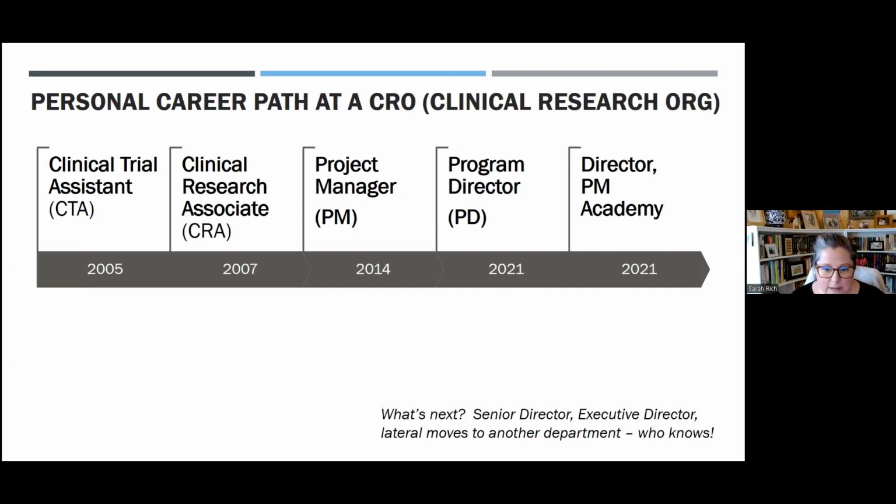And I thought you guys might be interested in what the pay looks like for these roles. I know that if I were sitting in college, I would want to know, all right, this sounds great that you have a very meaningful job and you like it, but how much do you get paid? So what I did is I went to Glassdoor for a different CRO. These are not numbers from my company. And I pulled some averages.